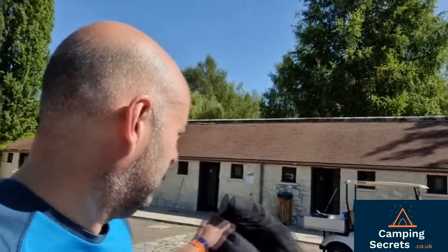But the actual quality of the bathroom equipment is fine. The showers are reasonable, and you get your own little cubicle with a mirror, a sink, and a shower. I'll try and get some footage of that just to show you. Overall, there's loads of these toilet blocks all over the place. There's this huge one here, but then by the lakes, by the bars, you're not gonna get caught short in any way.